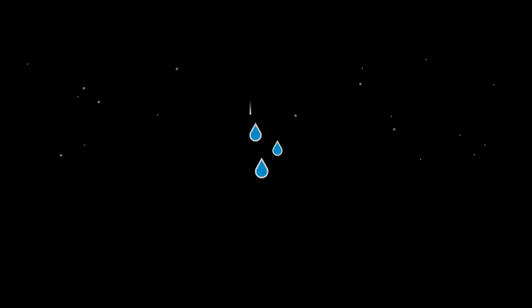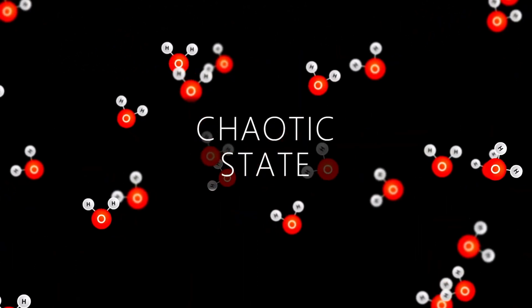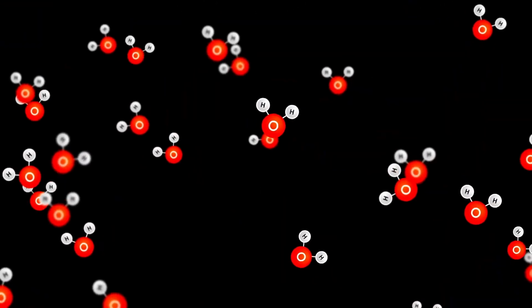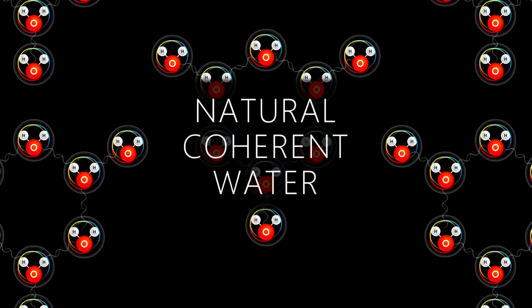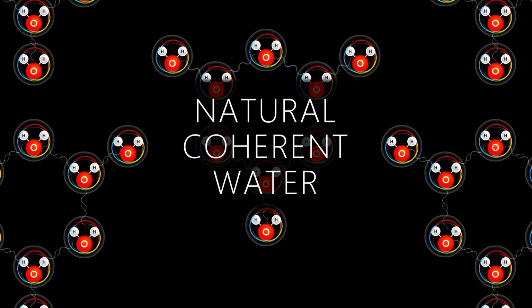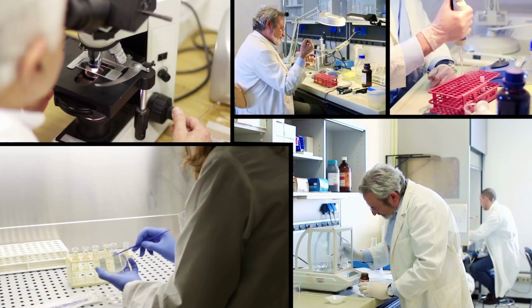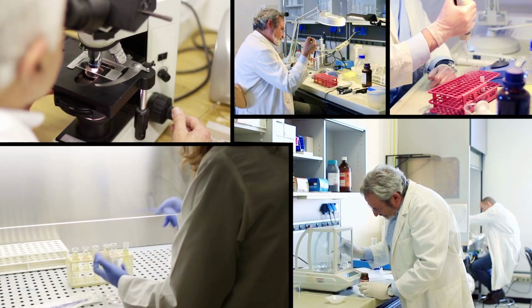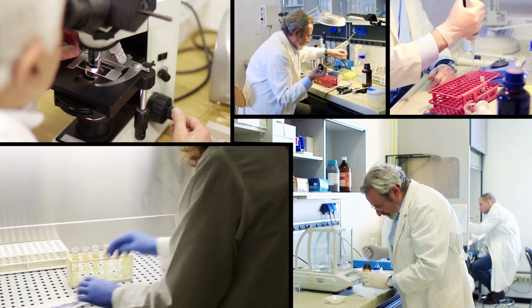Water molecules are always in a chaotic state. They want to be in a coherent state, but there's so many things interacting with them. My research has showed it messes up the balance of those water molecules. Their mission has been to restore water to its natural state. They've studied it for 20 years to do so, and they want the water kept in that condition. That's what all their science has led to. So you're drinking very pure water in its coherent state.